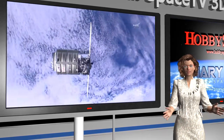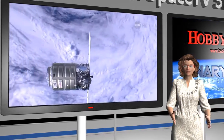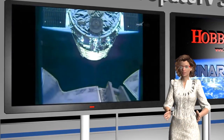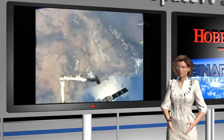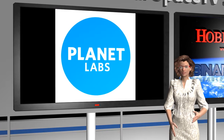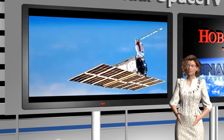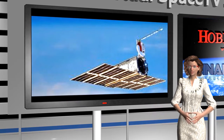Fortunately, the launch was problem-free and the Cygnus reached orbit and 3 days later berthed with the station. Over 1,600 kilograms of food, water, equipment, experimental materials and other items were delivered. There were also 28 nanosats from the company Planet Labs that will be shot into orbit from the Japanese module. Planet Labs eventually will have enough satellites in space to take images of every spot on the Earth once a day.